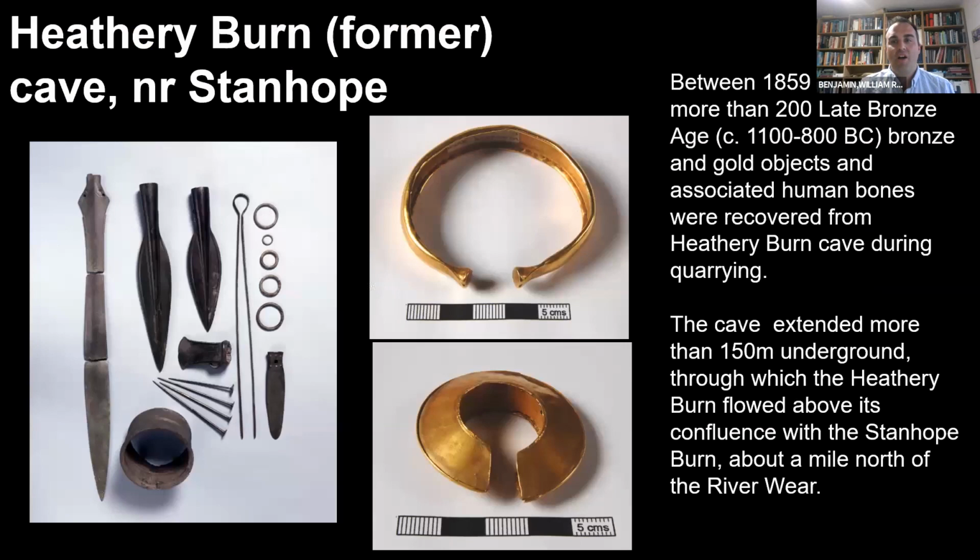Also within this strange hoard category are hoards such as the Heathery Burn hoard. This is a very large collection of objects that were found during quarrying of a cave site near Stanhope. And here they date primarily to the Late Bronze Age, so 1100 to 800 BC. Large collections of bronze weapons, bronze tools, bronze ornaments, as well as gold ornaments, found frequently associated with human bones, but not excavated by archaeologists.